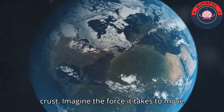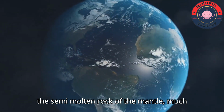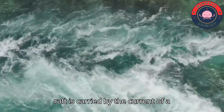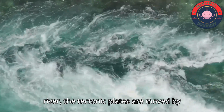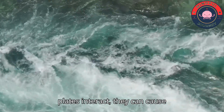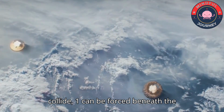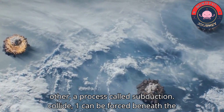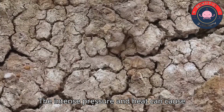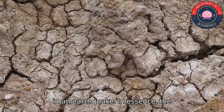Imagine the force it takes to move continents. The tectonic plates float on the semi-molten rock of the mantle, much like a raft on a river. And just as a raft is carried by the current of a river, the tectonic plates are moved by these convection currents. When these plates interact, they can cause earthquakes. For example, when 2 plates collide, one can be forced beneath the other, a process called subduction. The intense pressure and heat can cause the crust to crack and break, resulting in an earthquake.